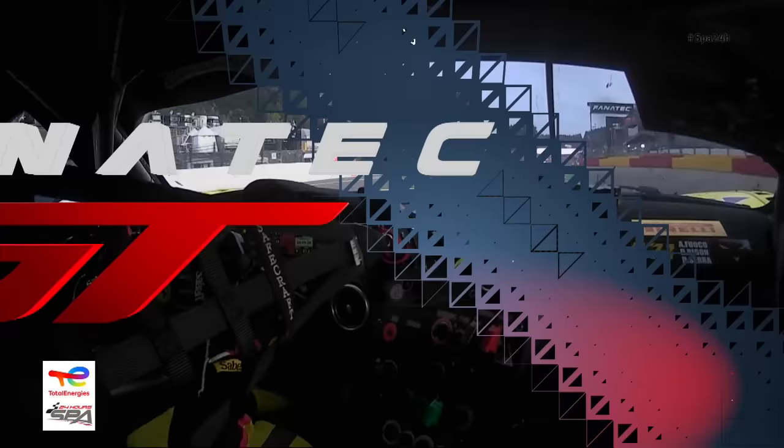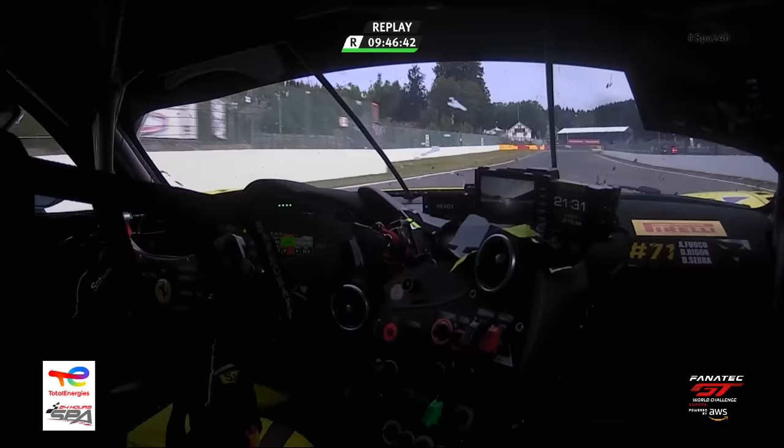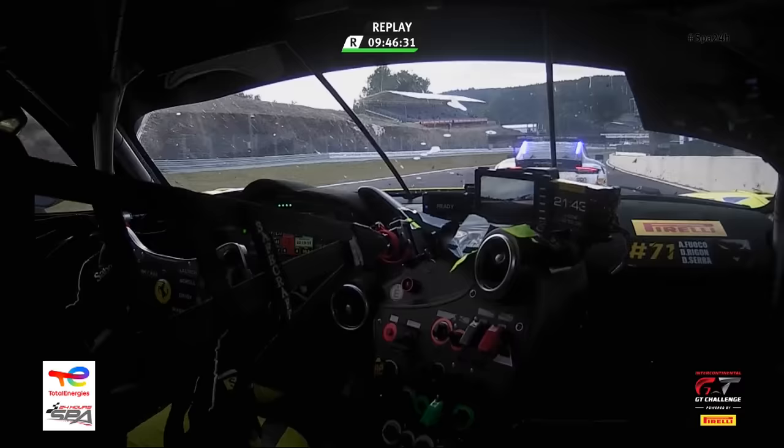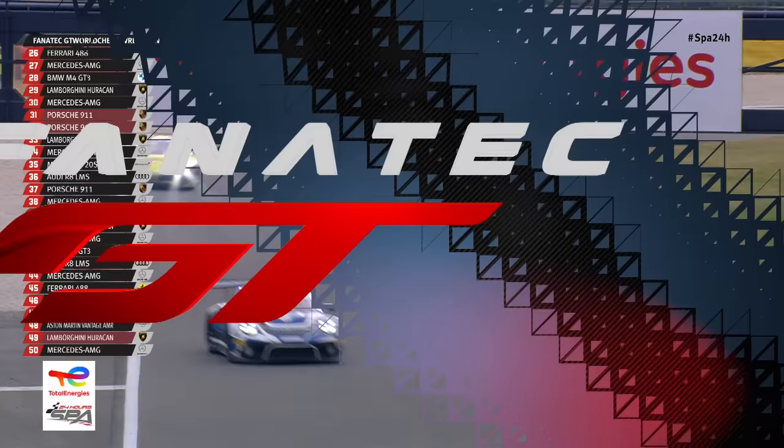So here's onboard view with Davide Rigon, the replay of the pass. He's in the middle of the road, doesn't really move to the racing line, trying to guard the inside and the outside. Nick Tandy having none of that. Lick the stamp, full send. Look, Davide Rigon also realised what was happening, didn't want to pull across on him, for which we say thank you very much indeed. But he's lost the lead.